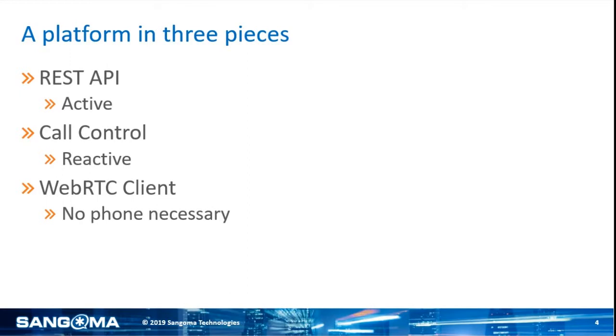Here's a brief, high-level look at the platform we provide. We'll go over each of these pieces in detail, but in short, there's a REST API to perform active requests, things that need to happen when the request is made. There's a call control API, which would be reactive on your part. We'll contact your application when we receive a call or an SMS for one of your numbers. And finally, there's a WebRTC Client application so that you can connect audio and video directly from a browser.